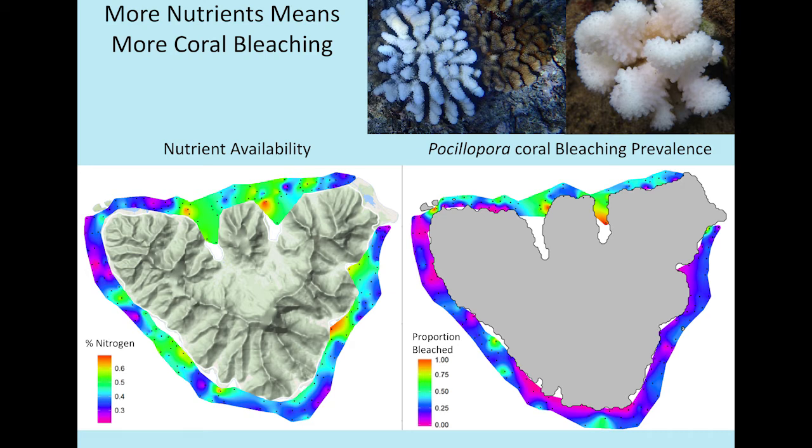Right? More nutrients out on the reef actually lowers the temperature threshold for these corals, makes them bleach sooner, even at lower temperatures, and leads to more mortality, right? So we're facilitating the rise of seaweeds. We're actually literally killing the corals with extra nutrients, driving corals down, driving seaweeds up.